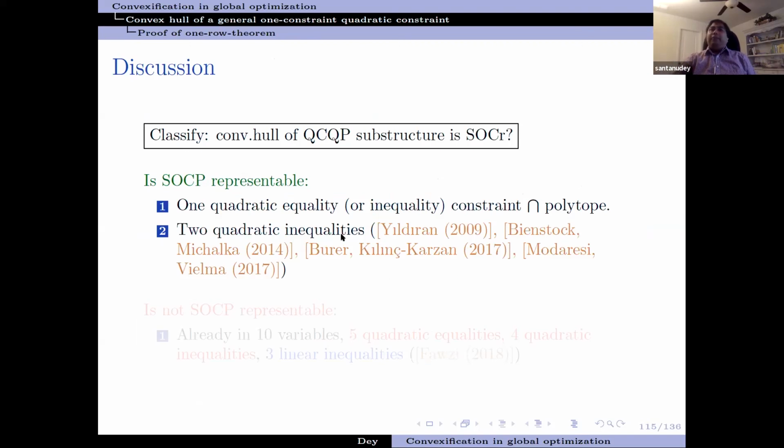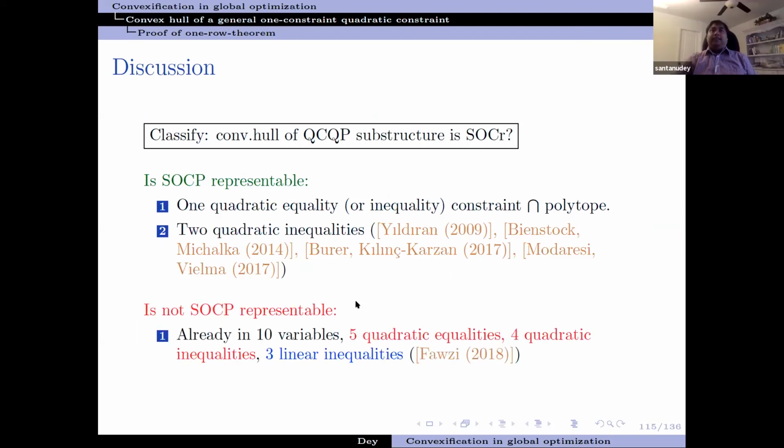Okay, and I believe there might be a technical condition there. I might be skipping it, but under these two cases, the convex hull is SOC representable. And there is an example from a reduction from this very nice paper by Hamza about extended formulations of the SDP cone, that if you have 9 quadratics, 5 equalities, 4 inequalities, then it is not SOC representable. And nobody's looked at 3 quadratic inequalities? I almost suspect it is not, but I don't know.